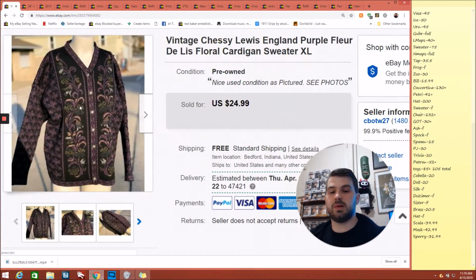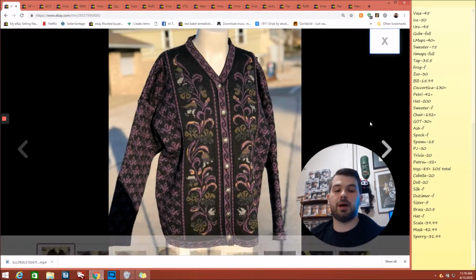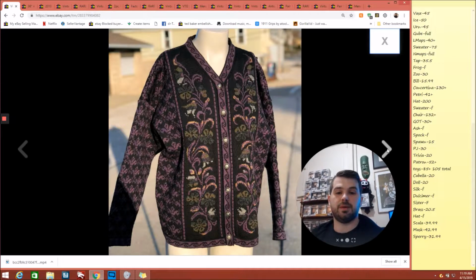Next, we got this sweater. I bought a whole bunch of sweaters together, and this was included in the ones that I bought. They weren't worth all that much. I think I ended up getting 20 bucks out of this one.